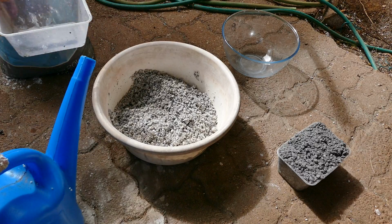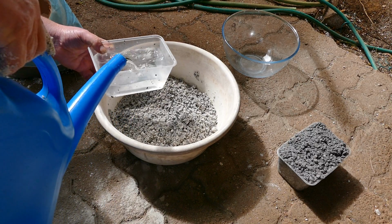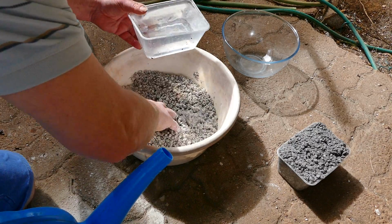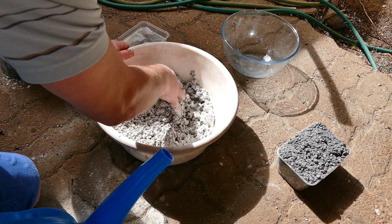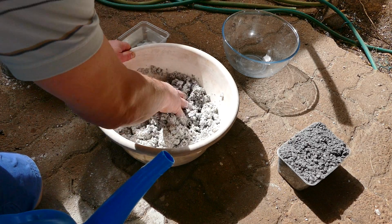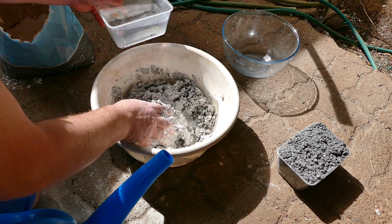So we'll do that. Now, a litre of, doesn't have to be, there we go. And we'll start mixing it in. And some more, as you do.